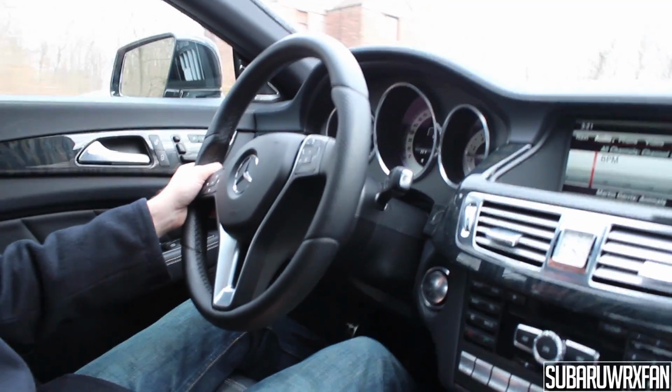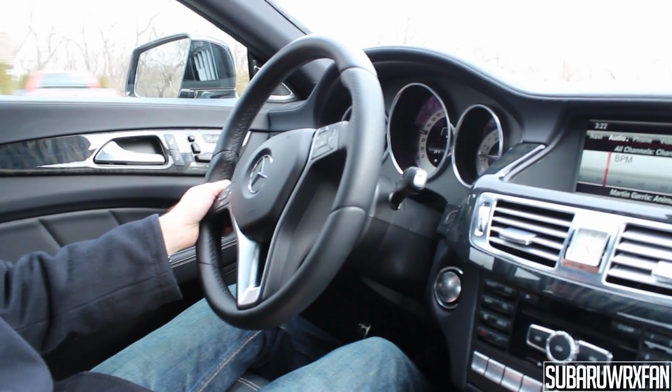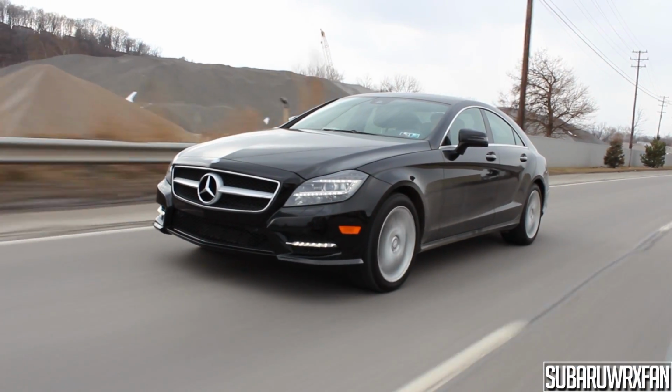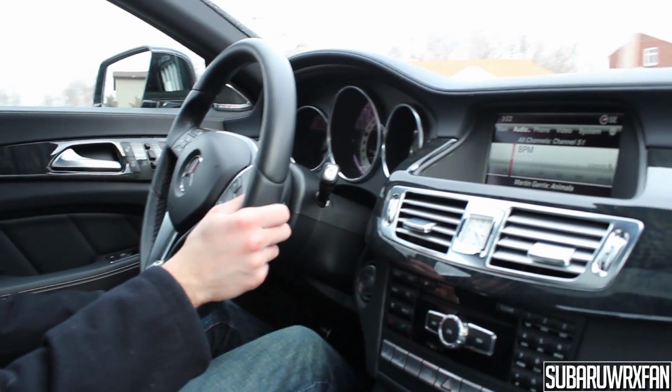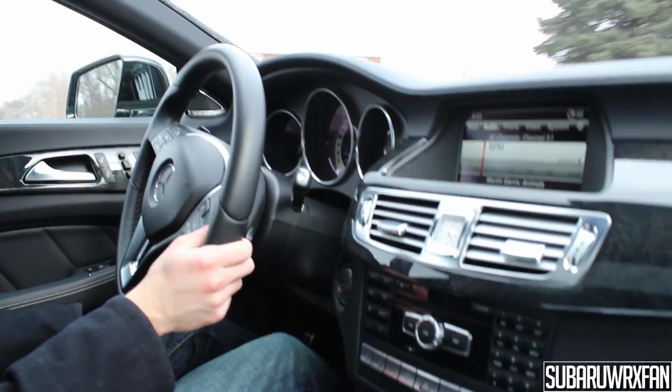I mentioned how the steering was a little bit too light before. Now it's just perfect. I mean, it's not as heavy as it should be for a sports car, but for a more luxurious sporty car, it's absolutely perfect. I love the weight of the steering now. Throttle response is great. The transmission is very eager to downshift.